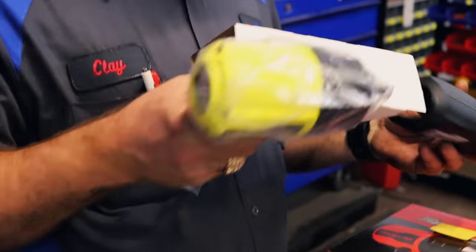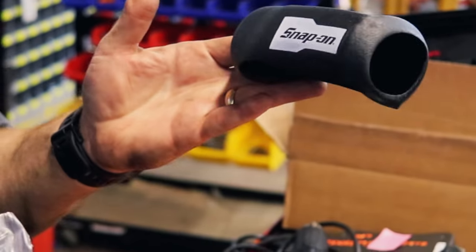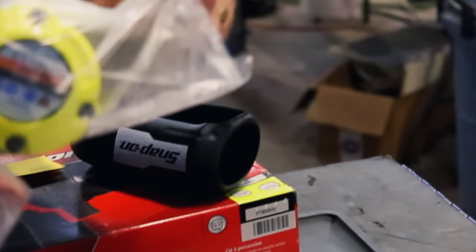Look, it's got a rubber. Did you know this thing had a rubber cover, Bill? Uh-huh. Look at this. Dang. Holy smokes. Got a rubber cover. Let's put that on there for a while, Bill. I bet he didn't know.